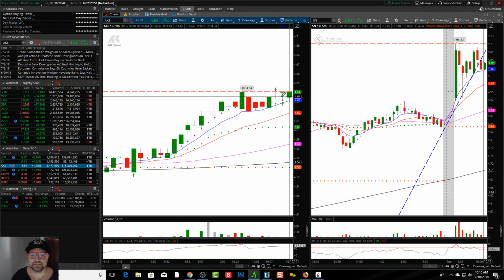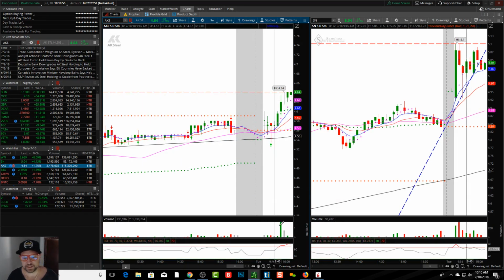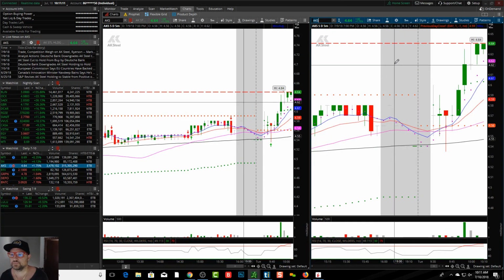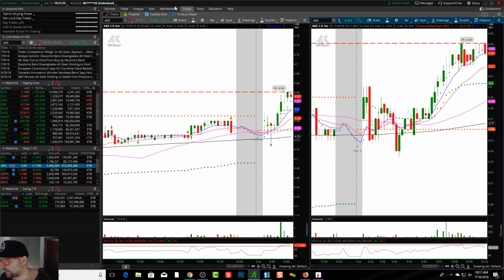AKS still messing around, huh? See that ascending triangle? Very choppy. You can see this ascending triangle building, but a bit overextended on the 5-minute. These are those trading days, guys, that are a grind. When stuff isn't looking so hot, it just becomes a very big grind. So if you haven't taken a trade, that could be a very good decision.